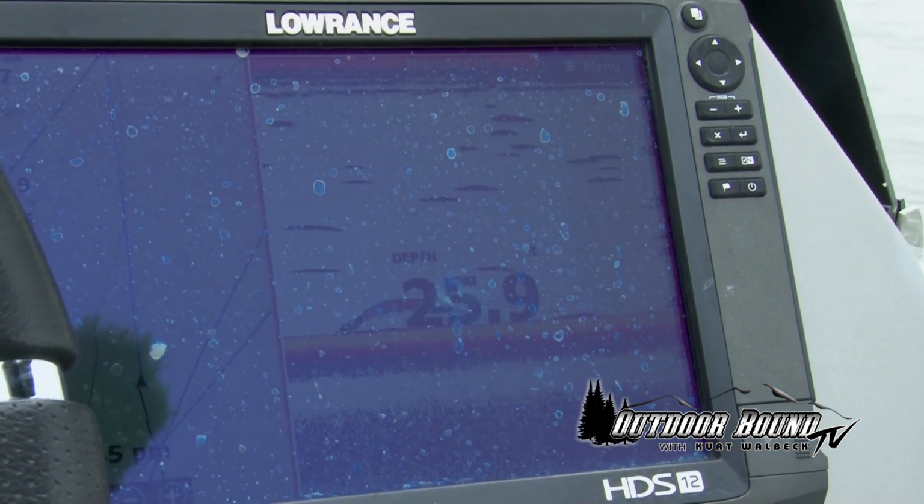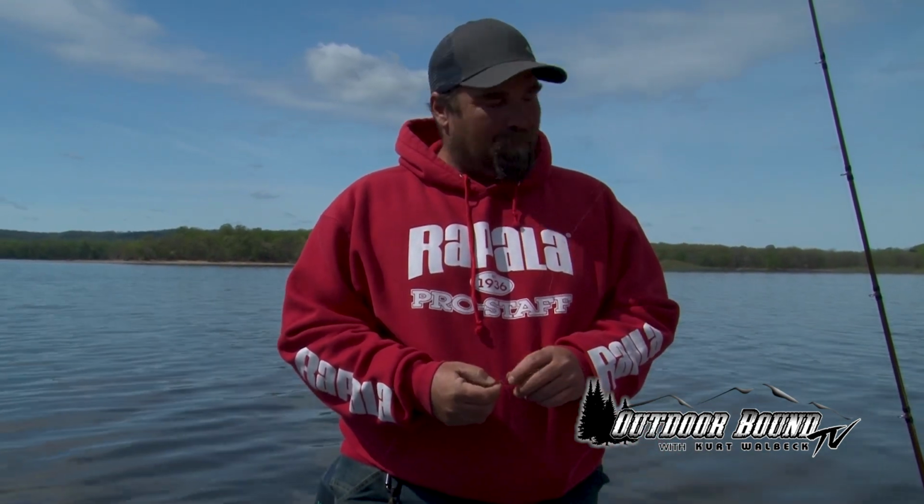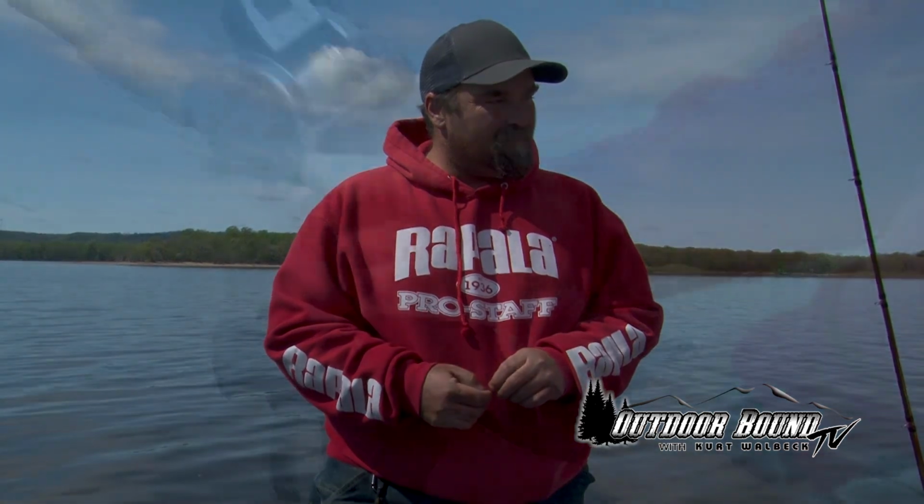As the year goes on and the water warms up a little bit, I would say in another couple of weeks we could probably start pulling crankbaits, getting a little more reaction bite. But these fish are just getting off that spawn, just getting rested up, and I think it's probably two weeks before we can get a crankbait bite going out here.